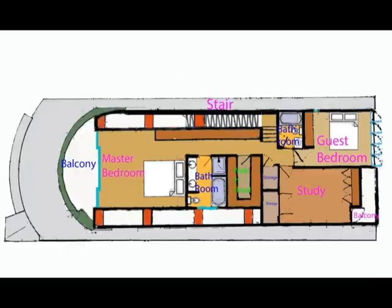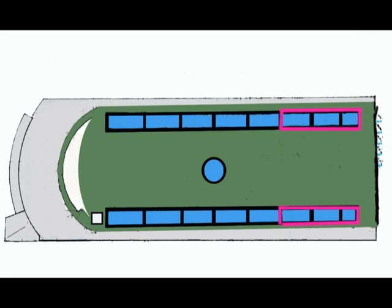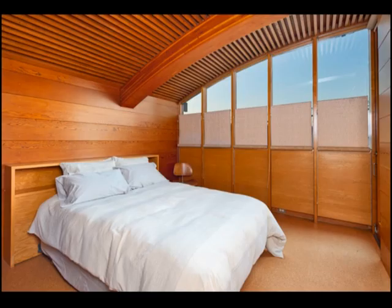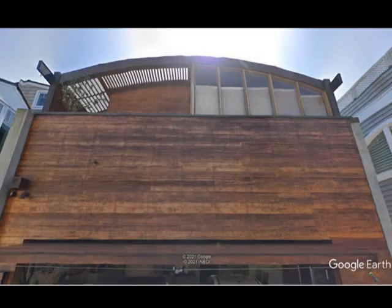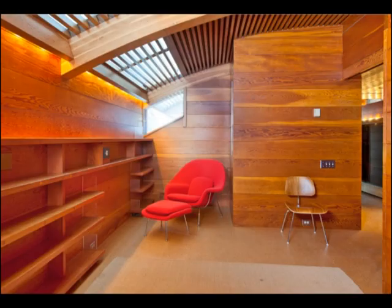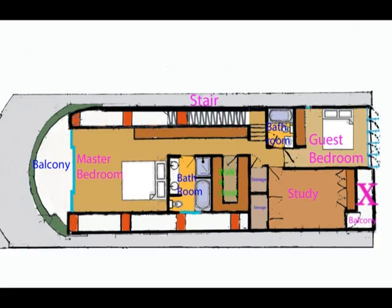The guest bedroom and the study room are sunlit by the same sky window that was used for the light shaft. A small balcony is accessible from both of these rooms.